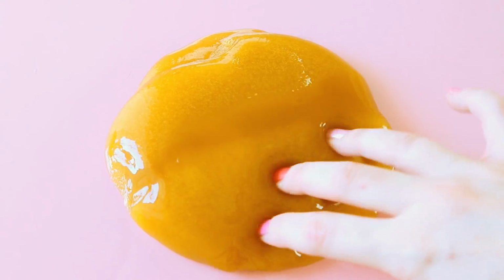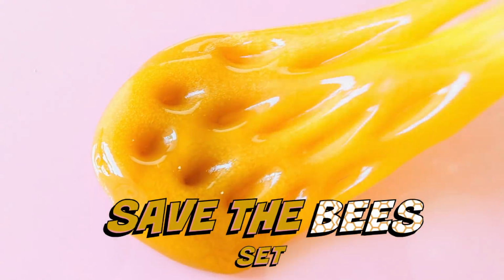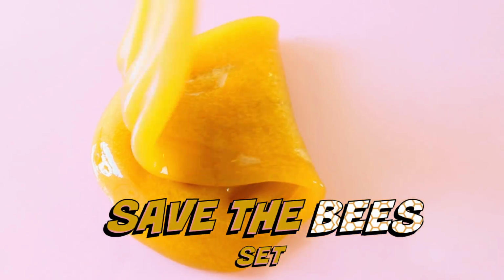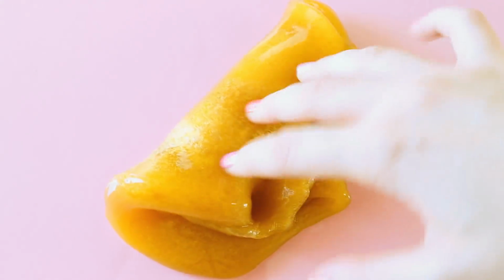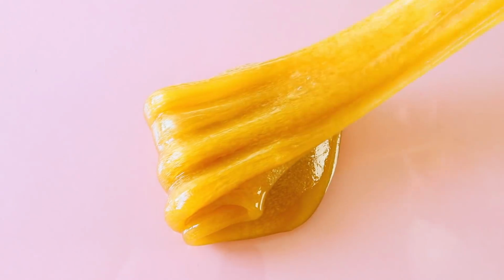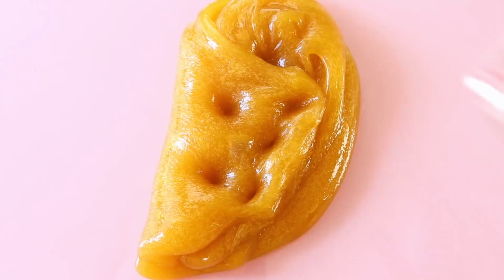Next we have a new one. So this is a set. The slime itself is called Wildflower Honey Stick, and yes, I know eating honey is not great for bees. I'm not saying eat honey, I just thought it was a really cute name in case anybody says anything about that, because I feel like there's going to be that one person in the comments yelling at me for the name. I just thought it was cute. But the slime itself is called Wildflower Honey Stick.